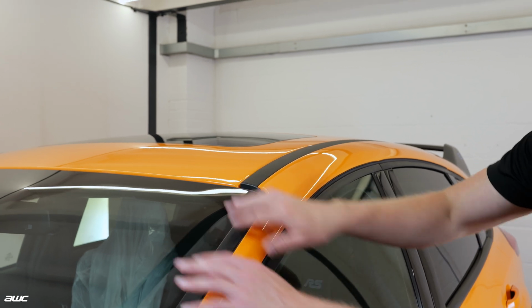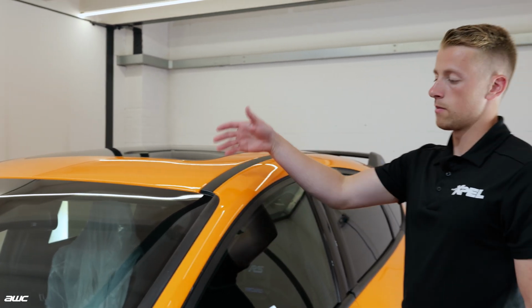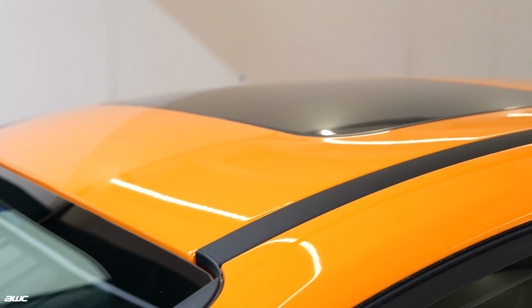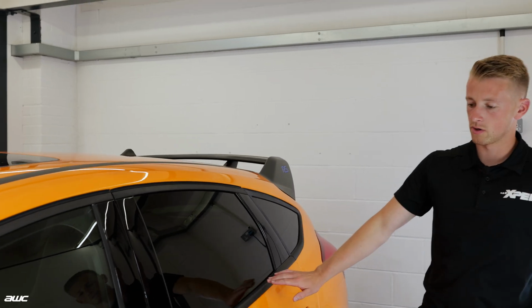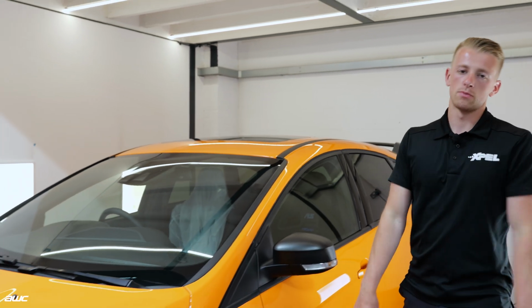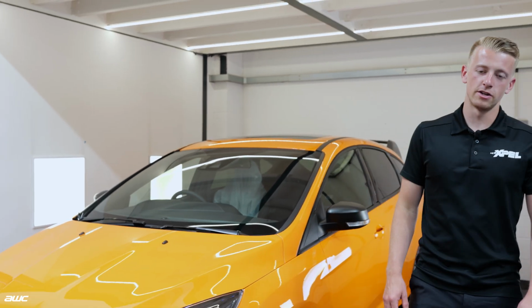So when I'm feeling and touching things and washing the car, you're not going to be picking up any of the lines. So we do that all across this back section. We wrap it into the backs. We take the door trims off and wrap it into the door trims. So everything's all about getting that best finish possible. So that's the Heritage Edition RS.